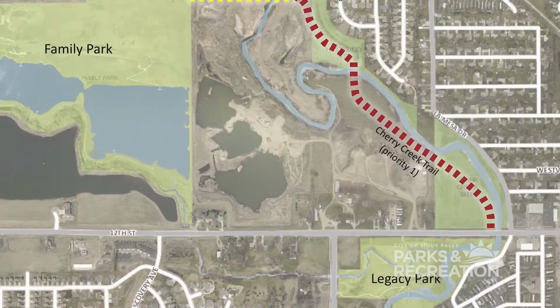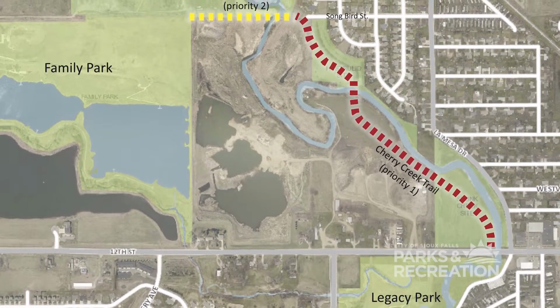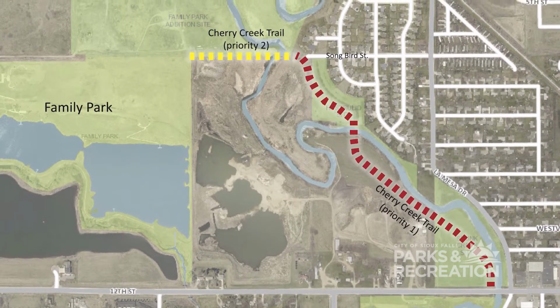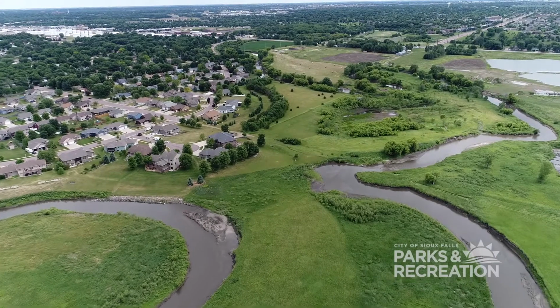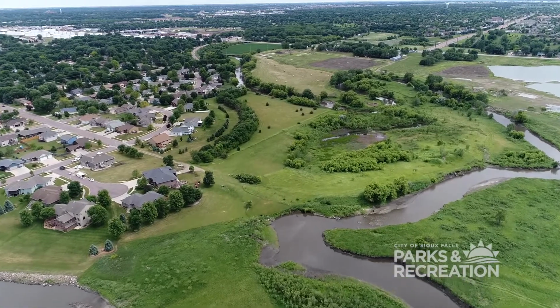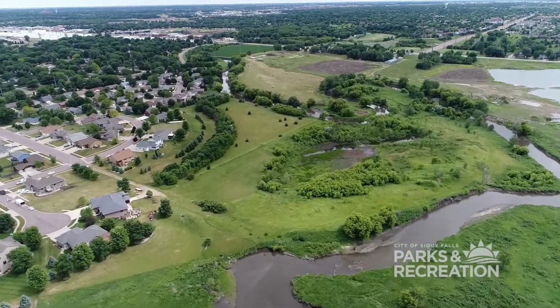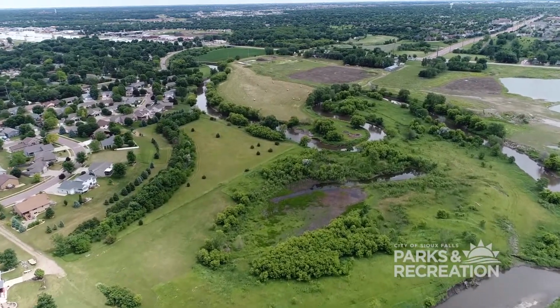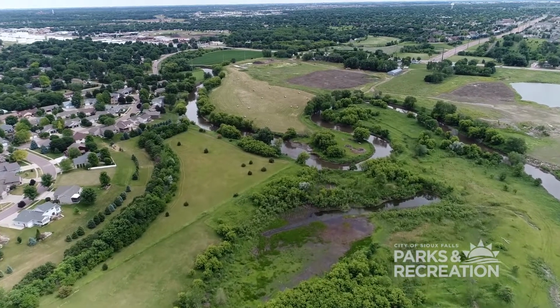The second project I wanted to talk about was the bike trail extension in the Cherry Creek Trail Corridor. Right now the bike trail ends underneath 12th Street just by Legacy Park, which is right by 12th and Sertoma in northwest Sioux Falls. What we'll be looking at doing is extending that trail, going along Skunk Creek and along Cherry Creek corridor, bringing that from 12th Street up and into Family Park, and then make a neighborhood connection off of Songbird Street.